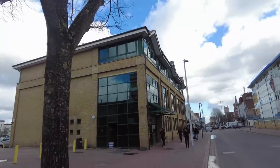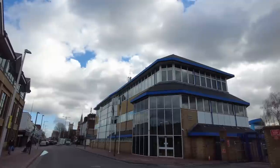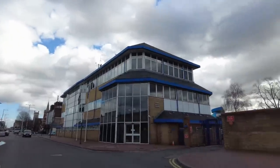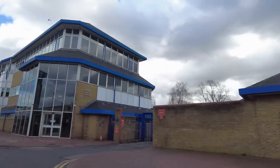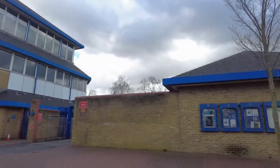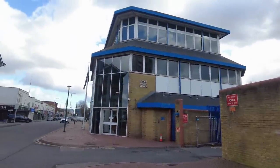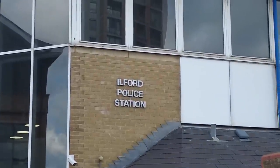And hopefully the trolls on the site won't have a go at me for not interfering with pickpockets trying to be taken off the streets. But if they do question anyone or go to arrest someone, then I will, if I see it, step in, just to make sure rights are not being abused. Okay, so from Ilford Police Station, everybody, just zoom in on the sign.